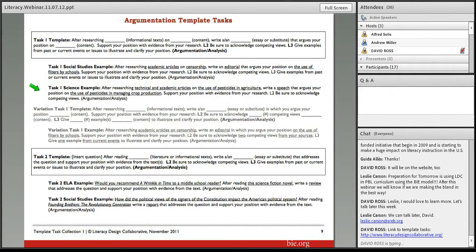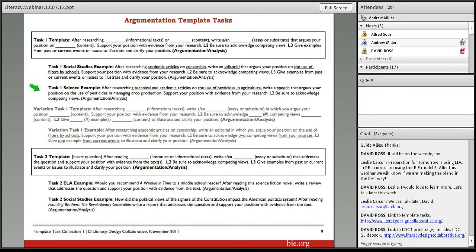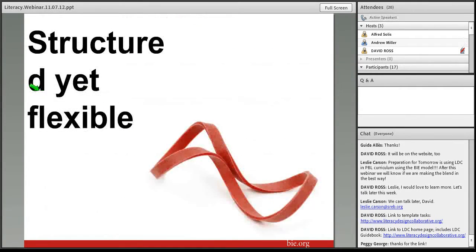Or here in the science, after researching technical and academic articles, okay, on the use of pesticides in agriculture, write a speech that argues your position on the use of pesticides in managing crop production. So you'll see that these are very targeted writing tasks but that also have some space for you, the teachers, in terms of content and in terms of what you have students really create. So the template tasks are there for you. You just have to fill it in. And it does take some work when you're designing these things.